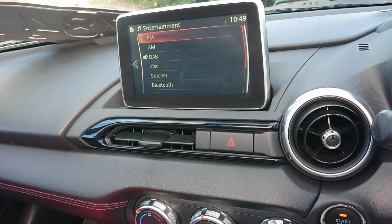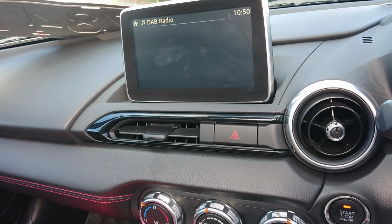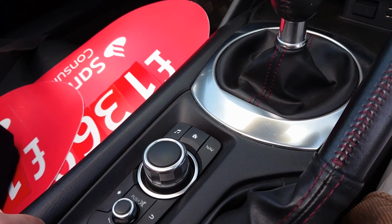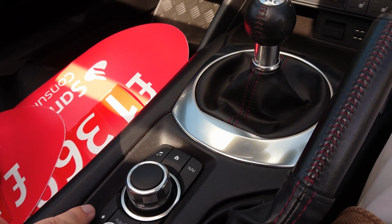Do we have possibly some other way of accessing the settings? So we're on DAB radio. Do we have to go through here? Yeah, Bluetooth, USB 1, USB 2. Okay, and we go back by pressing that button there. It's not too bad, this system. It's reasonably intuitive. You get used to it. You can see there's a back button down here and some physical controls for the volume and a sort of soft key there, depending on what you want.